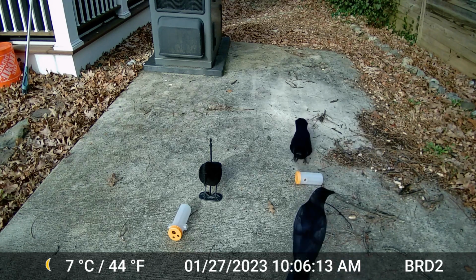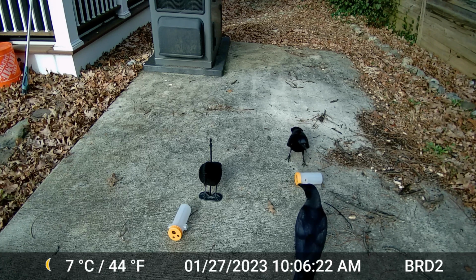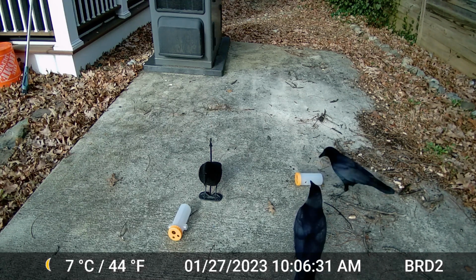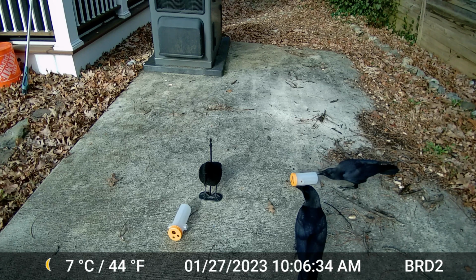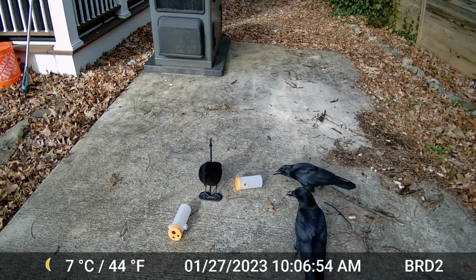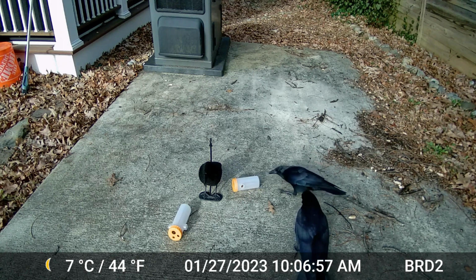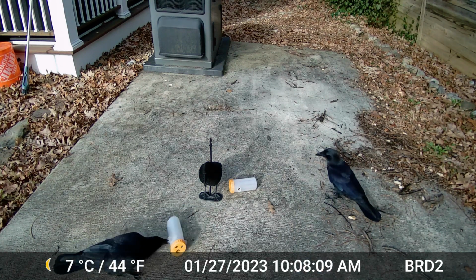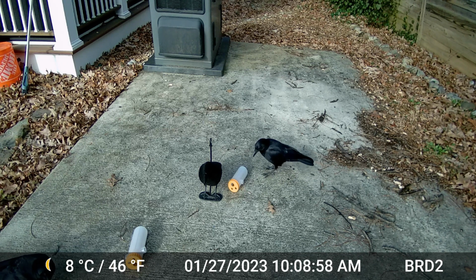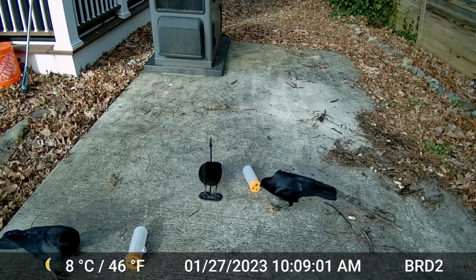Okay, good. Now the mom and kid can take a whack at the cylinder. Have they learned anything from Dad? Well, maybe. The other cylinder is easier to deal with for some reason. And they finally figured out that 1 crow per cylinder is more efficient.